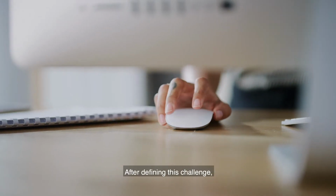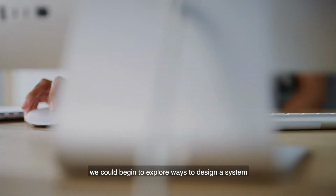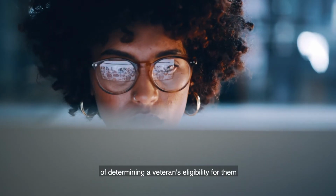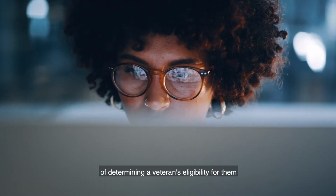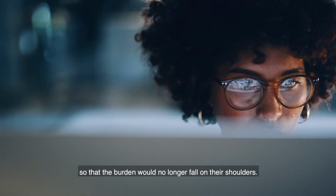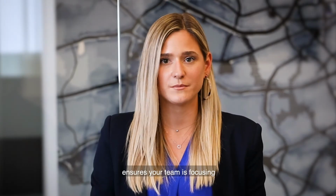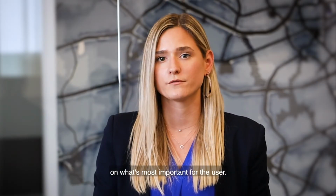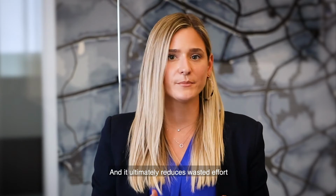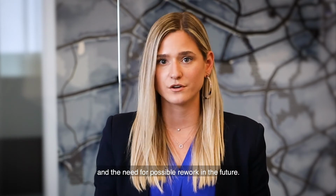After defining this challenge, we could begin to explore ways to design a system that would do the hard work of determining a veteran's eligibility for them so that the burden would no longer fall on their shoulders. Doing this in the early stages of the design process ensures your team is focusing on what's most important for the user, and it ultimately reduces wasted effort and the need for possible rework in the future.